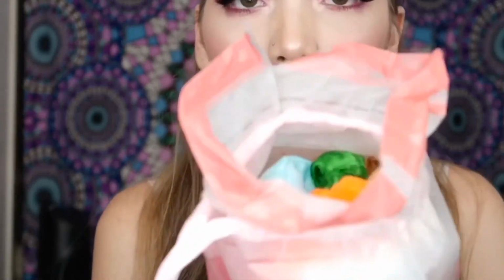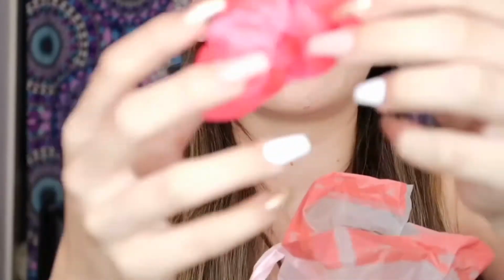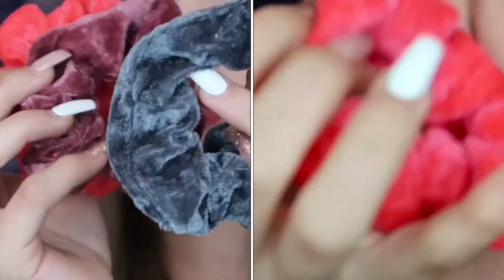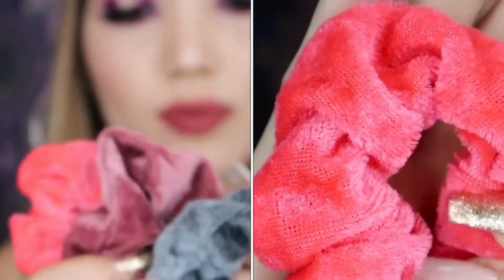So they look like this. It literally looks like a trash bag full of scrunchies, but it's cute. So here's a pink one, for example. They're so velvet and soft. I know you guys can see the fuzzies on it. They're so soft, and they're really stretchy, so good for any hair type.